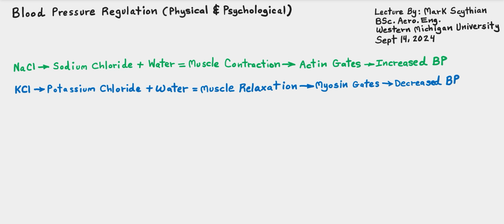So both of these are alkaline earth metal salts. And so if we have a ratio of 3 sodium chloride molecules per 1 potassium chloride molecule plus water, this will electrochemically stabilize blood pressure. So you'll see a lot of foods where there may be like 15 or 1600 milligrams of sodium chloride, but something like about 600 milligrams of potassium chloride added. That is to stabilize the electrolytes.